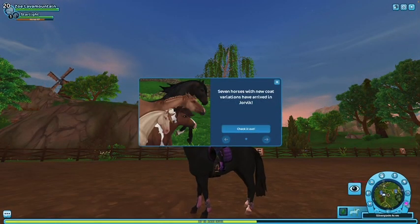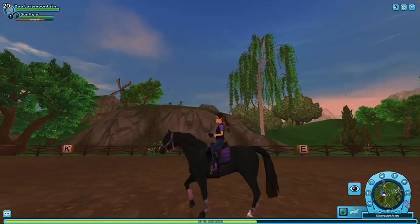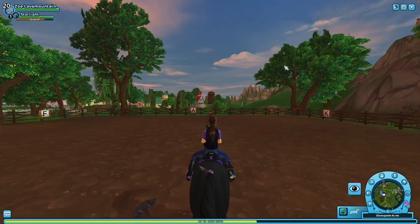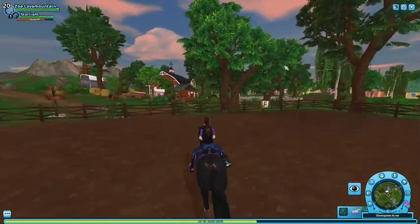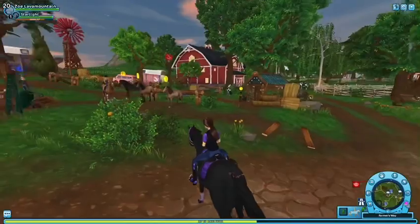So today it says 7 horses with new coat variations have arrived in Jorvik. I'm sorry I've not been posting. I do not have the most amount of Star Queens and Double Star Queens weekend, I believe, just went past. Yeah, that's not too good, but I'm still going to buy a couple of horses for you guys. I'm thinking about 3. There are 7 variations, as I believe I just said.